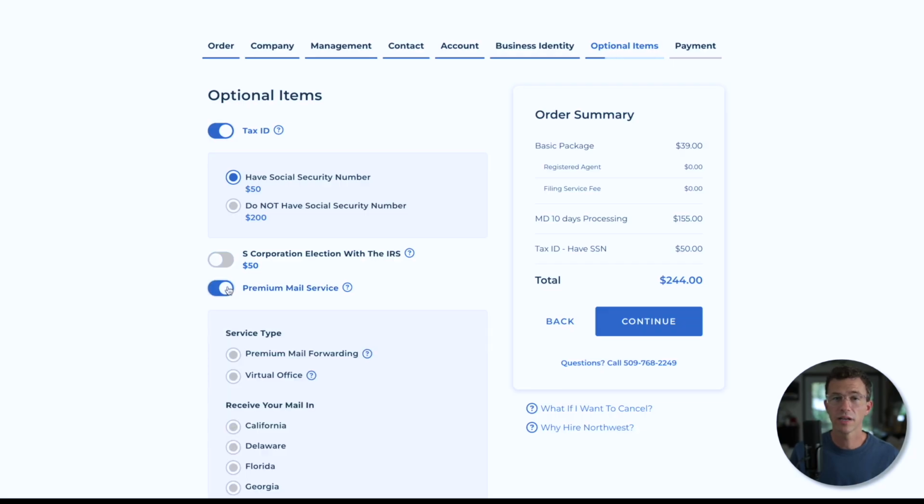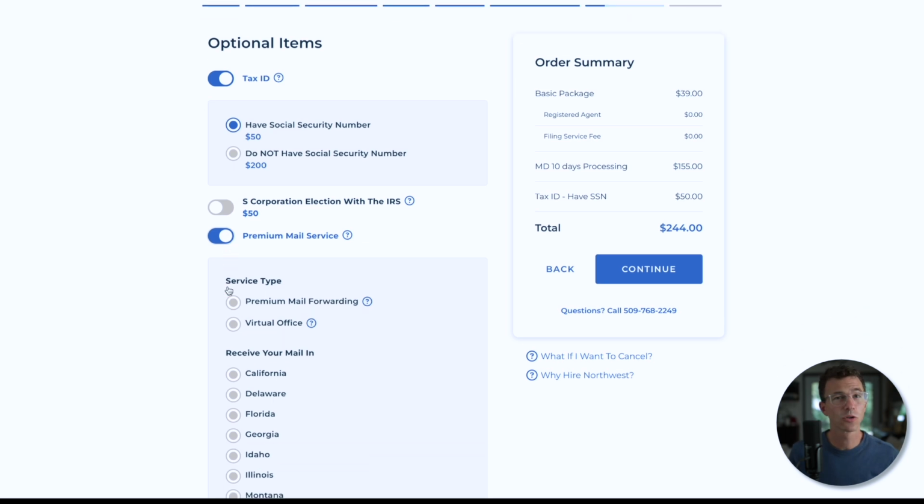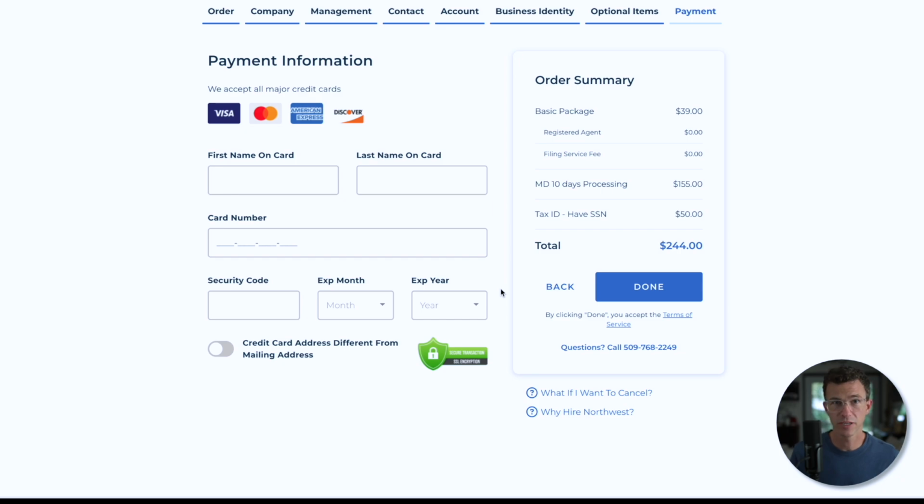Another thing that you may want is a virtual office or mail forwarding. Unfortunately, Northwest doesn't offer these services in Maryland. I'll put a link down below to Anytime Mailbox that has several virtual mailbox addresses in the state. Then the last step is to enter your payment information and click Done. In a few days, you'll have your new LLC.